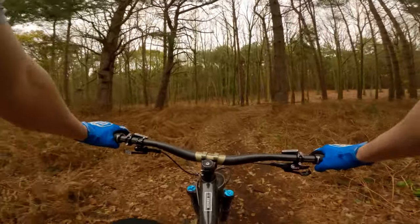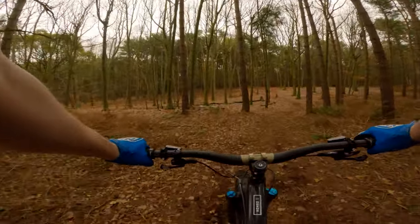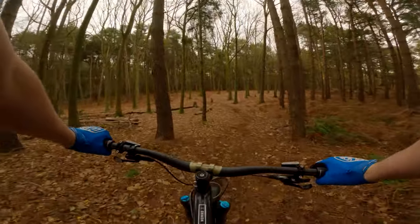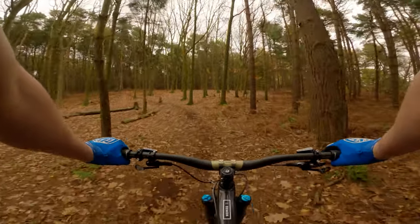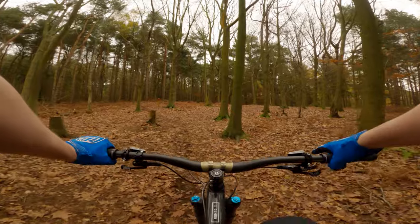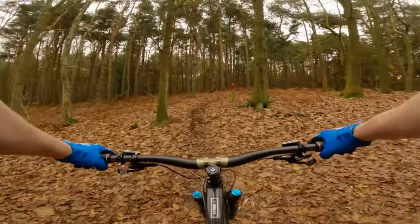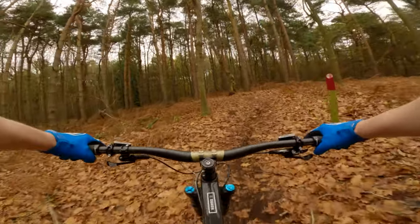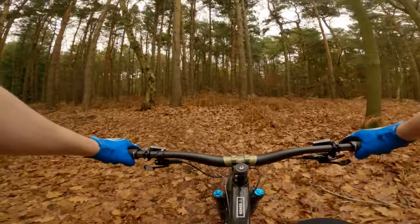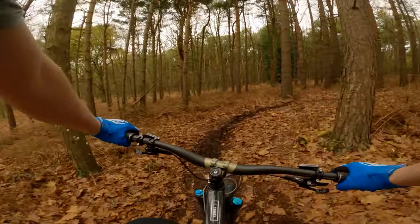So here we are at what is actually a fairly local trail for me. Obviously a lot of noisy dogs barking and squeaking, a lot of dog walkers, but I am on a cycle route. They've got like an XC cross country trail. Not that you can make it out because there's so many leaves down.